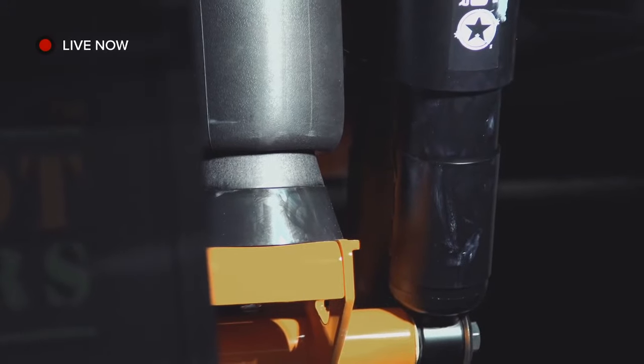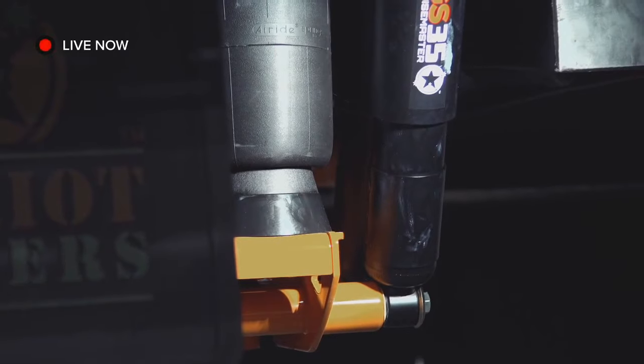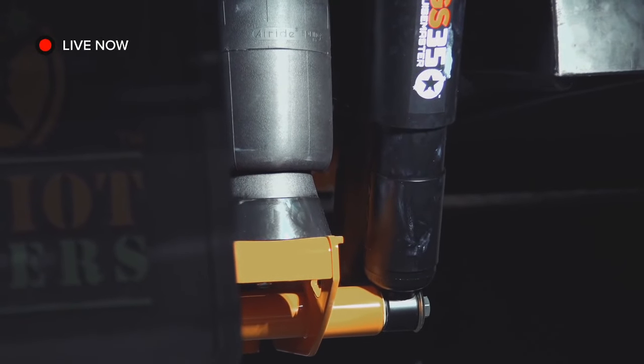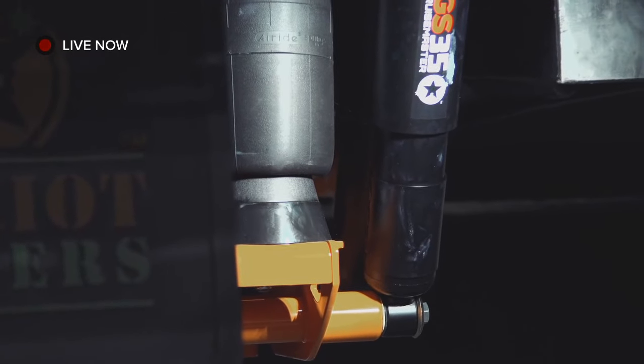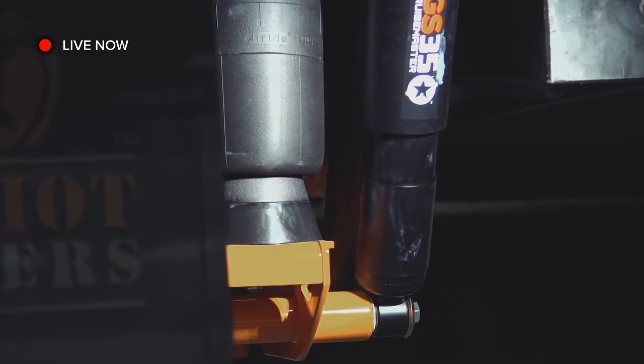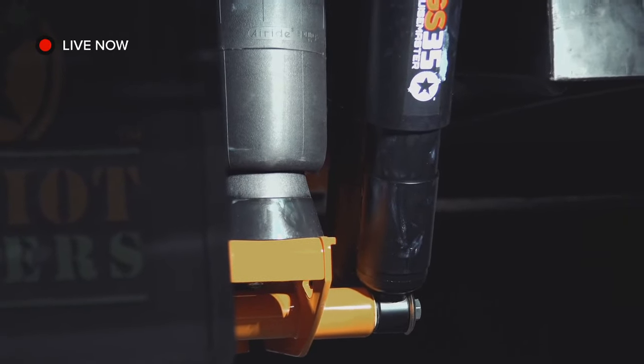And fundamentally what that does is it changes the progression. It makes the spring rate progressive as it compresses through the stroke. So what it's doing is changing the volume of air inside of that airbag. And that piston there, the shape of that piston is tuned specifically for the weight of the Patriot X1.